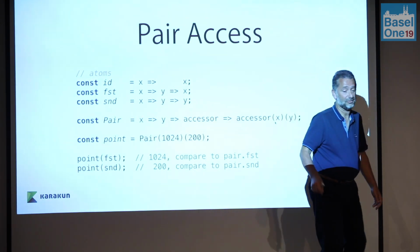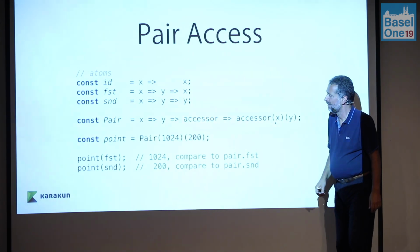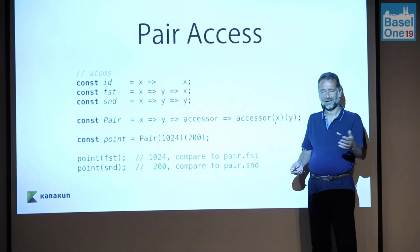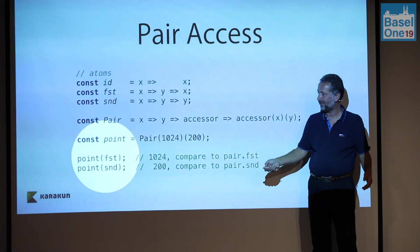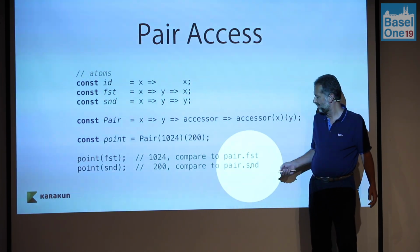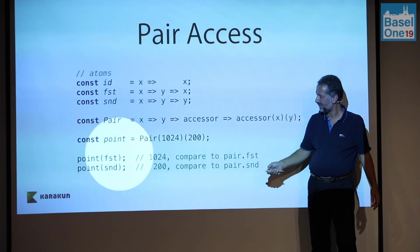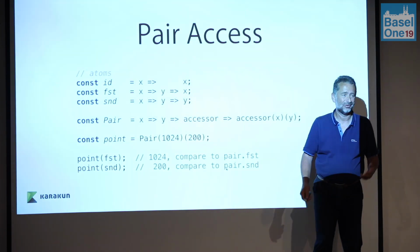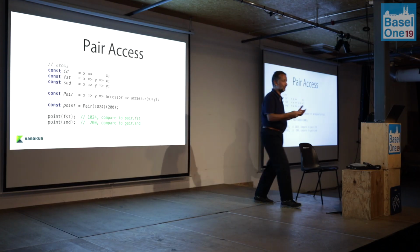Well, everybody can mess with your keys and change the values without you knowing it. But then how do you access this? Is it more difficult to access when you have the pair? Well, we do pair open paren FST close paren, instead of pair.fst. How much different is this from this? Well, not much. You need to know the pattern, but you can just do it.